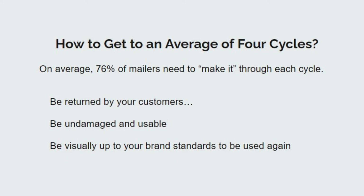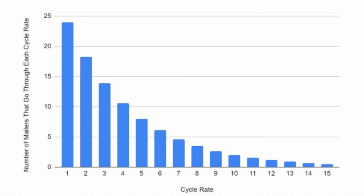It's also really important that you understand that this doesn't mean that you stop using your mailers after 4 cycles, because in order to get to an average cycle rate of 4, many mailers actually have to be used more times than 4. So this slide shows, let's say you started with 100 mailers and you sent them all out, the reusable mailers. This first bar shows that 24 of them will only get used once, because in the assumptions we made just before, only 76% of them get sent back each time. So if that's the case, 24 only get used once, then 18 of them get used twice. Another 14 of them get used 3 times. And so you can see in this chart how many out of the whole batch of 100 get used each amount, have these different cycle rates.